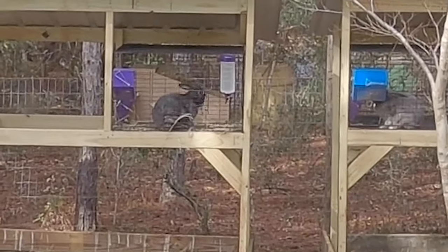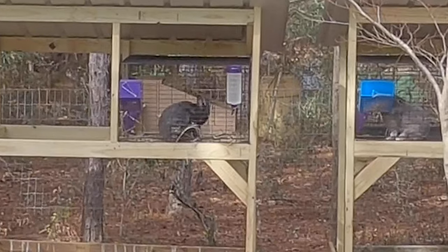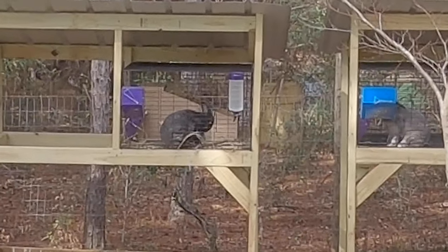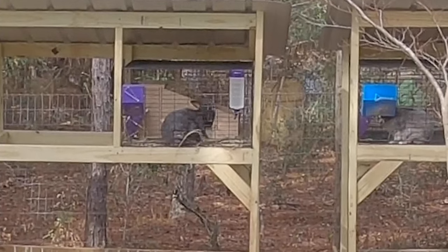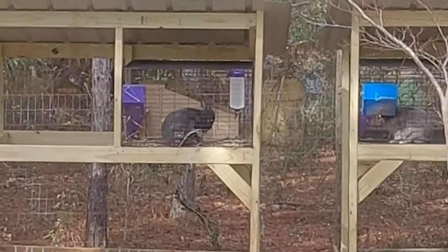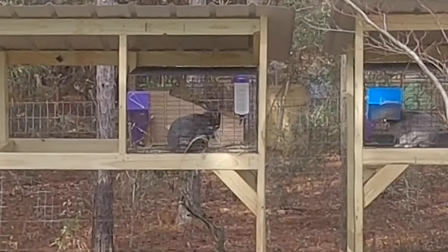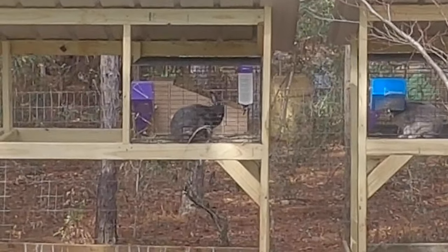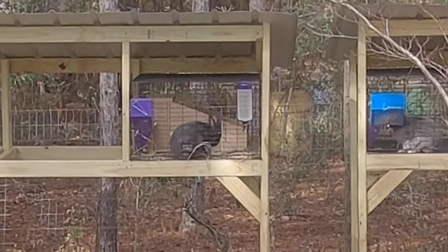I was just talking this morning while I was doing chores that I wasn't sure if she was pregnant or not. But then I saw her pushing some hay around. So I put a whole bunch more hay in there. And she grabbed it all up and stuck it in her box. And now she's pulling hair. And that means she's getting ready to lay her eggs.